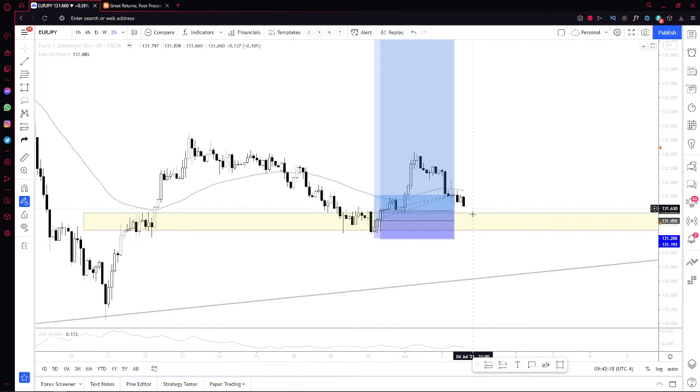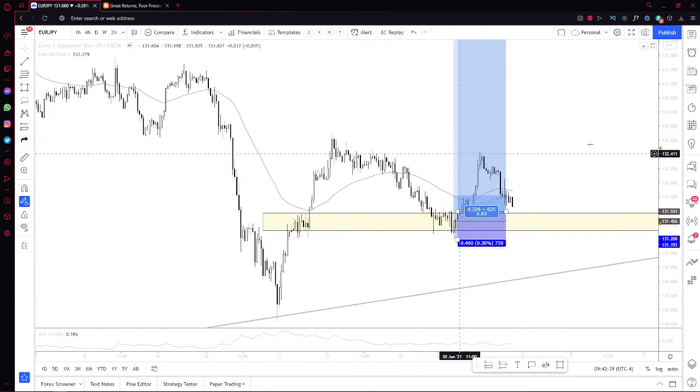I'm looking for price to re-enter this area and possibly give me a new buying opportunity. Now, there is a risk of price just pushing up from the point that it's at right now. It is a buying level, but it's not as strong as the one that I'd like for price to bounce off of. I like price to come down a little bit lower. And next week, probably Monday, look for an entry for another buying opportunity here.